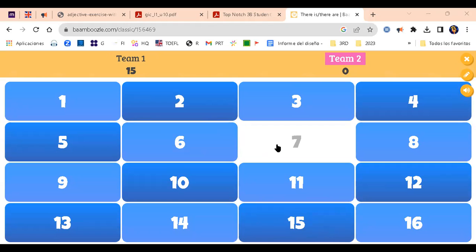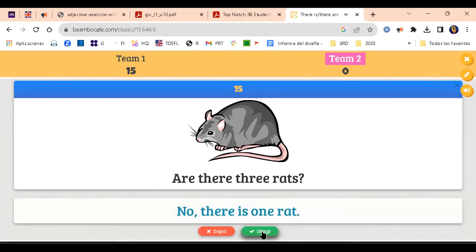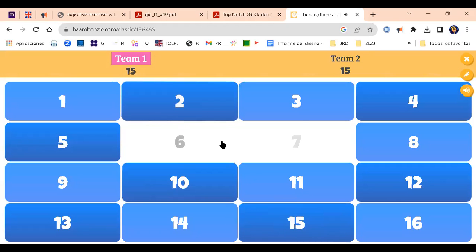Team two, select a number. Number six. Six, okay. Are there three rats? No, there aren't. No, there is one rat, so it's another possibility. Okay, let's see. Team one, go ahead.